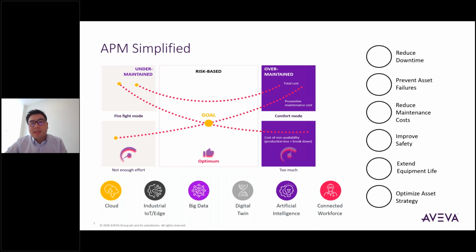Risk-based maintenance means you set a goal. For example, you want to make sure this asset is running at its optimum point. At, for example, 6 months, what is your goal? 12 months, what is your goal? And you are able to use our tools to make sure that your asset is running at the optimum time, as well as maintaining it at the correct frequency.